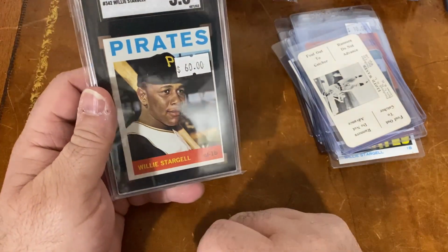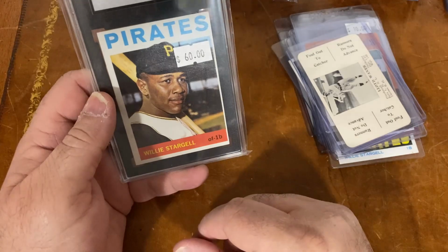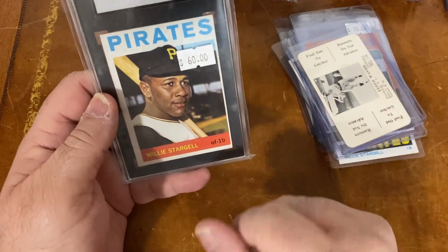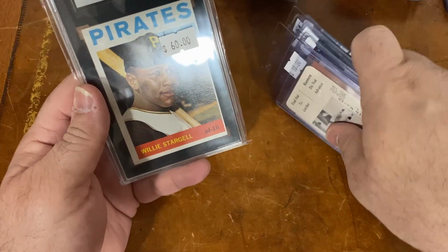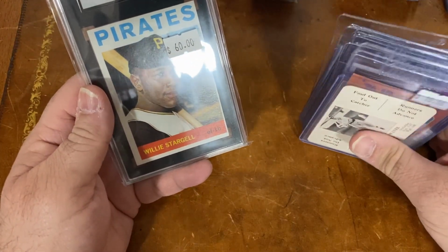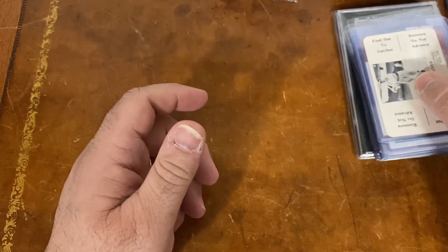All in all, I spent $120 at this dealer. He quoted me a price of $100, good price. So I ended up spending $100 there, $118 at the downstairs part of the show. So that was $218. And this is kind of what I got.